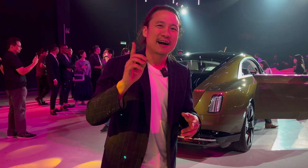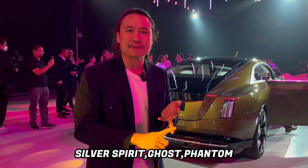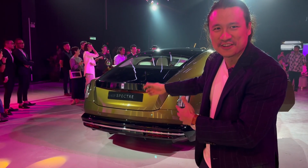Last thoughts though. I really like how Rolls-Royce keeps its names in fashion. We have the Silver Spirit, we have the Ghost, Phantom, Wraith, and today we have the Spectre. Absolutely gorgeous. Yours for 420 plus thousand US dollars and above.